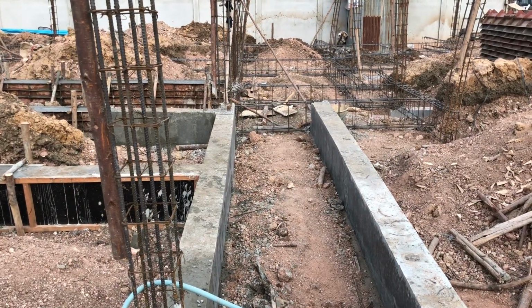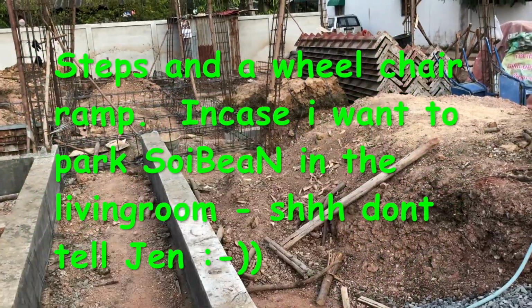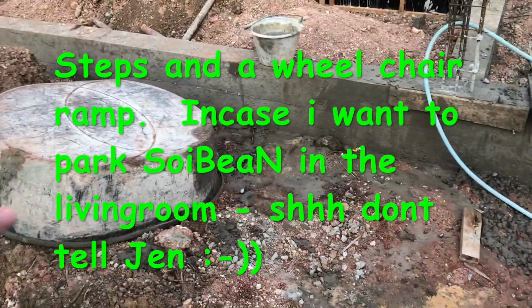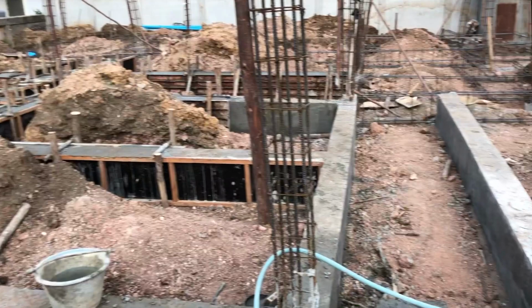This is pretty much the front door area. I think the ramp would be up in this area here, and then come to this here. Whoops, you can't see my hand. This here is going to be like the front patio, I think. I'll have to pull out the pictures and have a look and see.